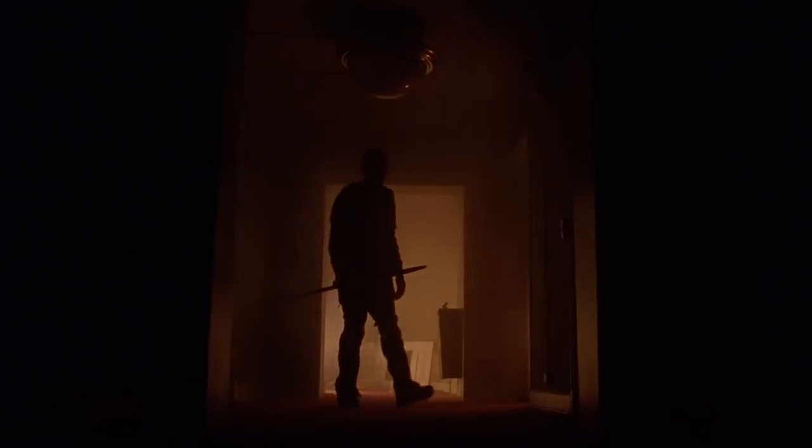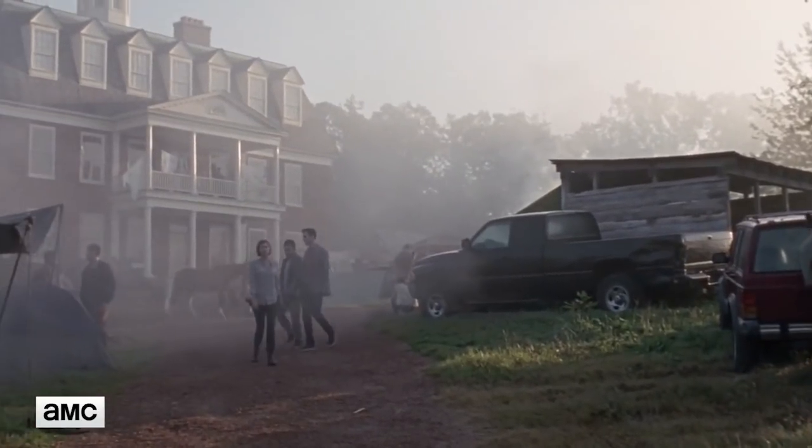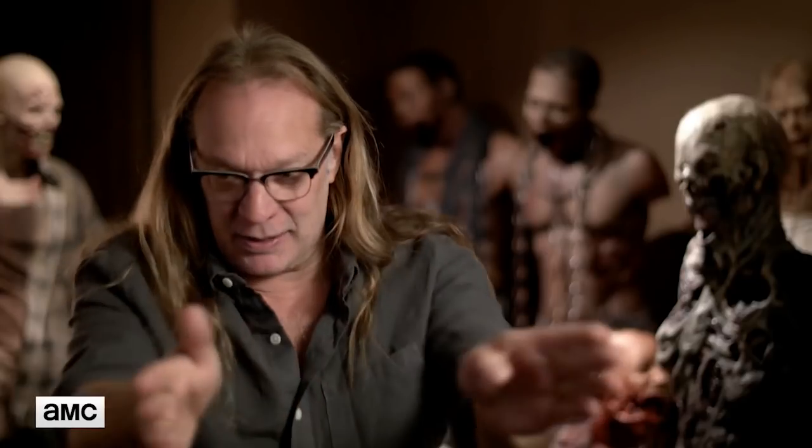It's been confirmed that Carol and Morgan's rescue will be included in the mid-season premiere by reviews of the mid-season premiere, but we'll get more into that later. Next we see a shot we've seen before of Maggie at the hilltop. Nicotero's bite talks about the motivations of Rick, Maggie, and everyone else.